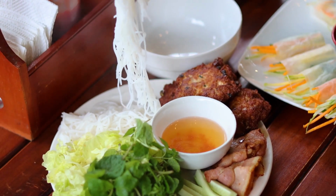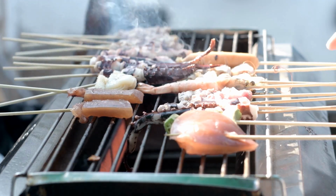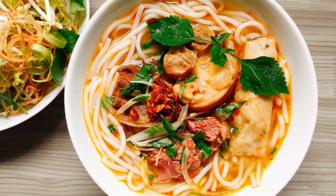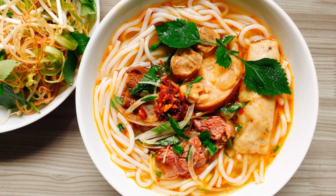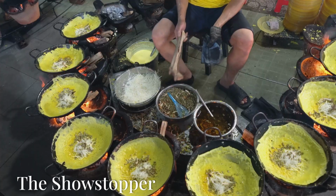If you're looking for something a little spicier, you have to try bun cha. These grilled pork skewers are marinated in a sweet and sour sauce that's both tangy and savory. Paired with a side of fresh noodles and herbs, this dish is a real winner. And the best part? It's only $1.